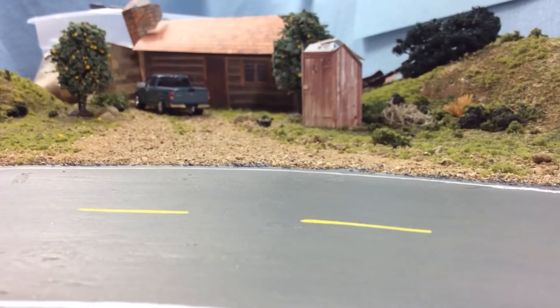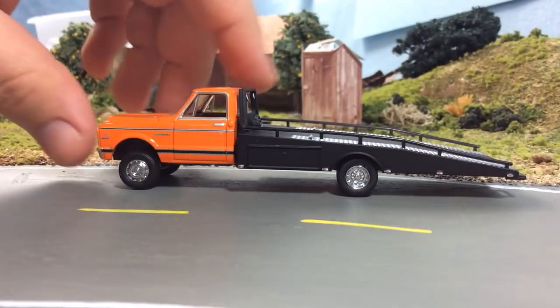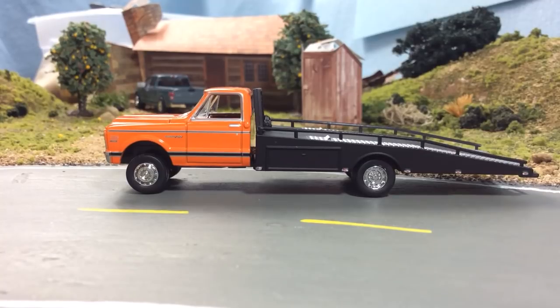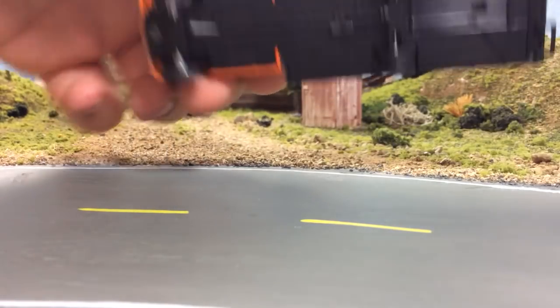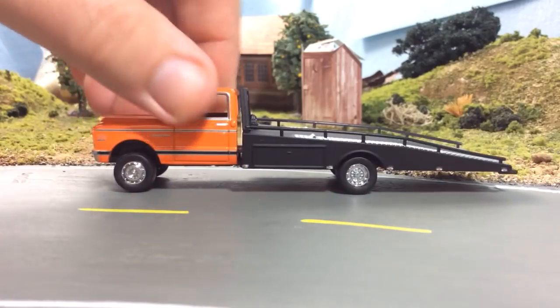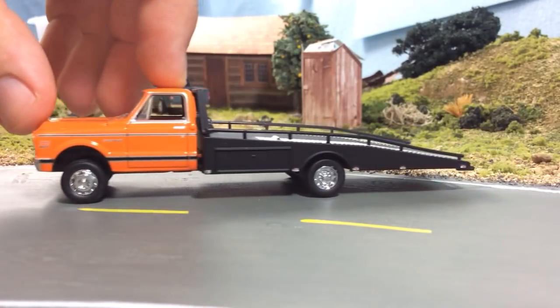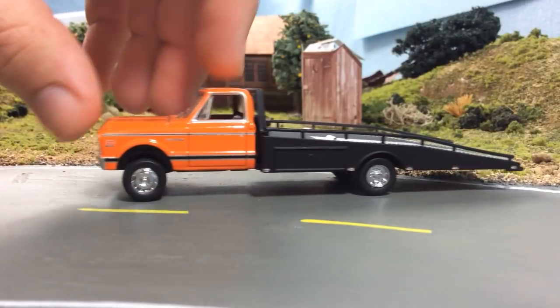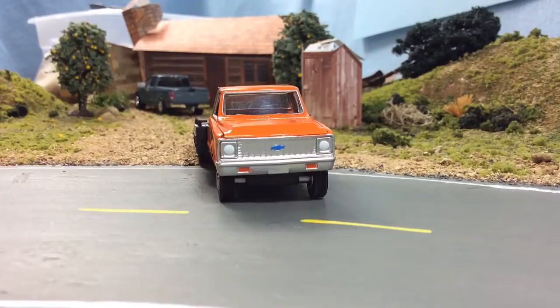But I think where a lot of the criticism has been is in the stance of the truck. Although this one doesn't look nearly as bad as the other one that I have. Maybe they kind of corrected it. I don't know. I'm going to have to do a review now of the other one. Because the other one I have has a gasser stance. This one looks pretty darn proper, actually. So it's a really cool truck if you're into these old Chevys.